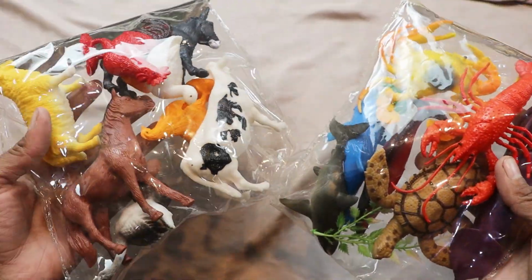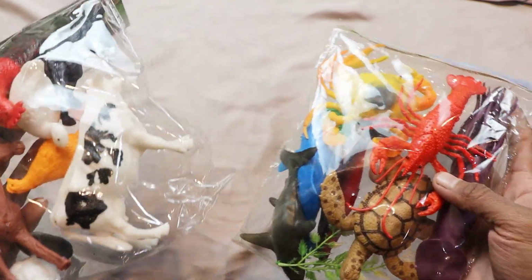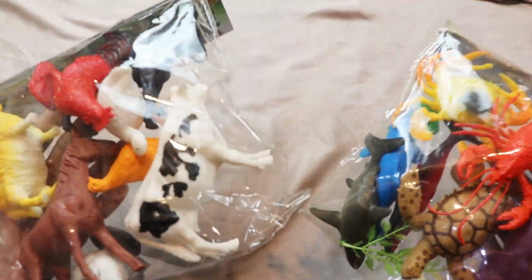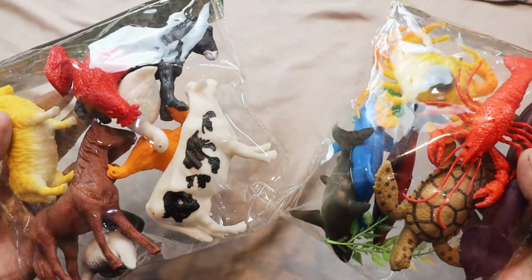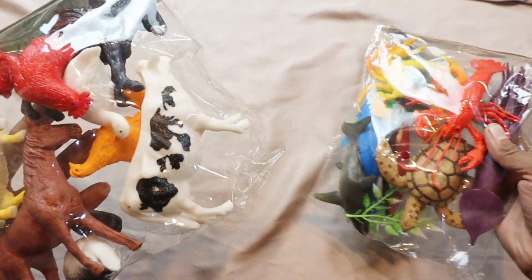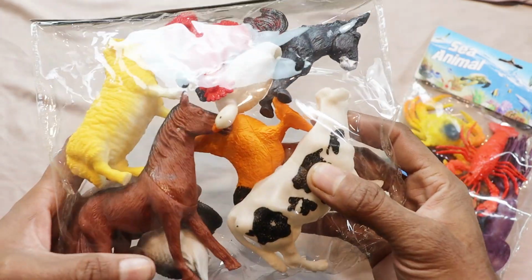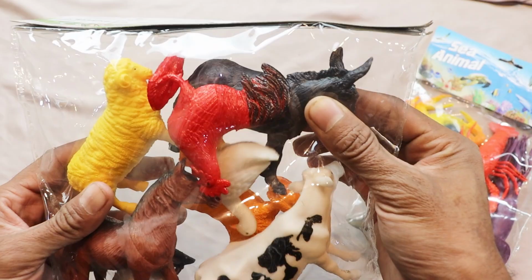Today we have too many toys. These are the farm toys. These are the farm animals and the sea toys. Let's unbox. First of all, which one? Sea animals and the farm animals. Watch out, watch out. It's a cow. It's a sheep. And a hen. A duck. Horse. And a donkey.